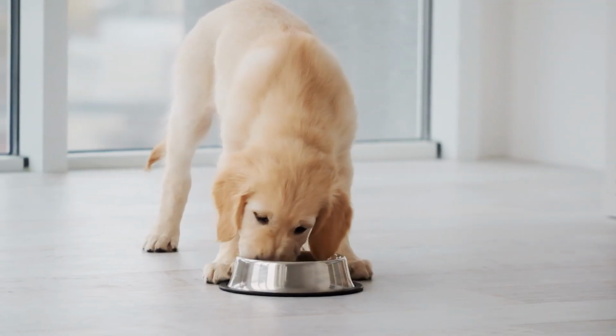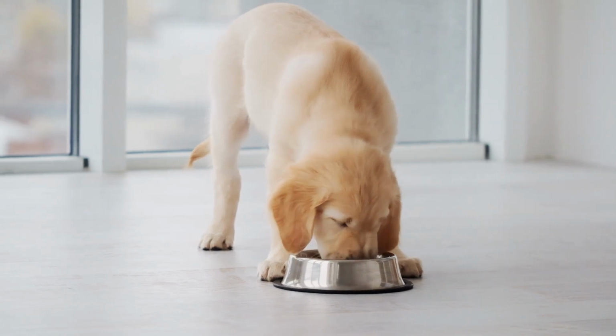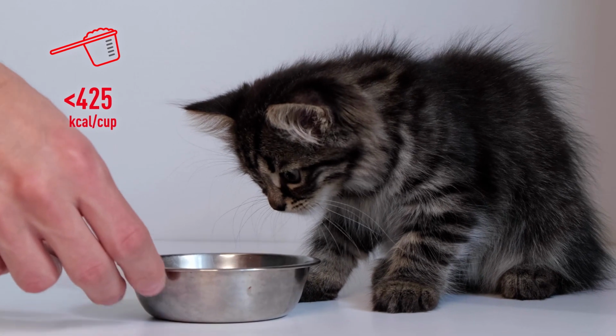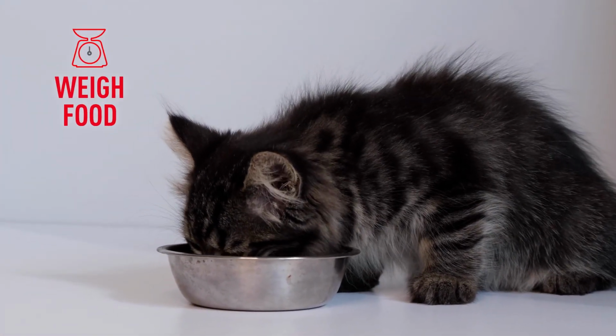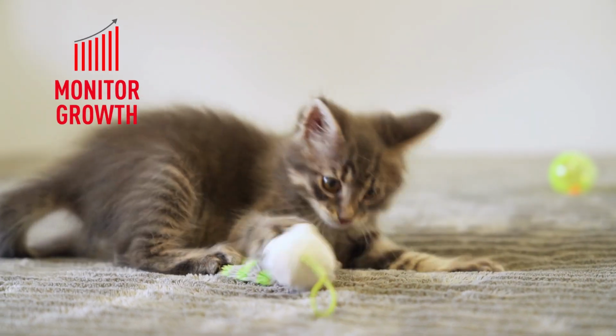For both Maya and Murray, it's important to avoid overfeeding them and to help prevent obesity from the very start. There are a few ways their pet parent can help. One is by feeding a more moderate caloric density diet. They can also measure the food before each feeding and monitor Maya's and Murray's growth to adjust feeding amounts as they grow.